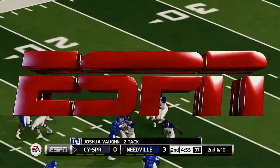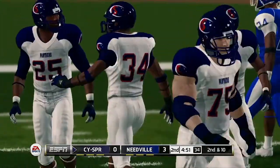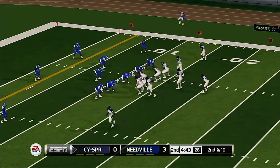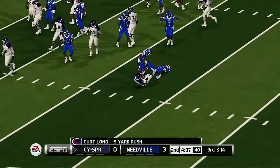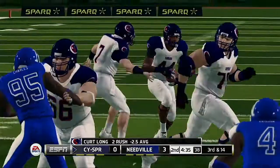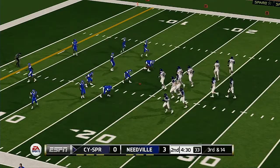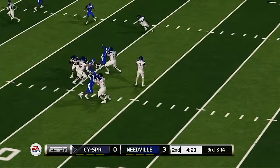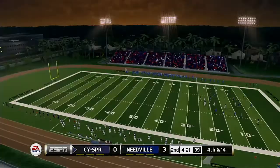It's a yard, maybe less. Here's the eighth play of the series. Long, off the left side. He's tackled at the 17. Third down again. Pressure on the quarterback forced that incompletion. Boy, they really pounded him on that throw.